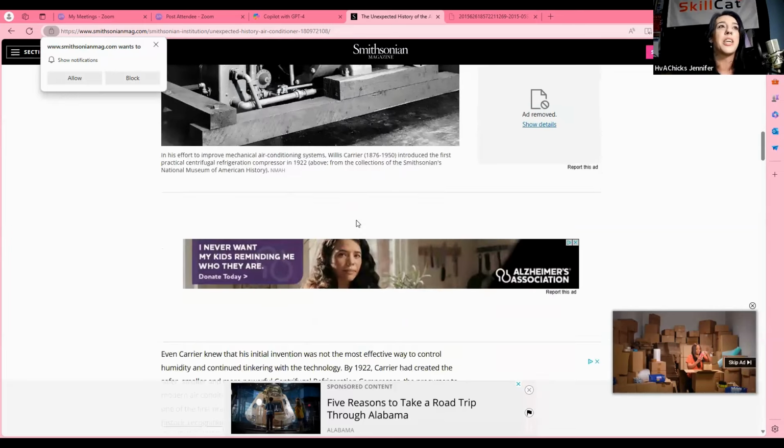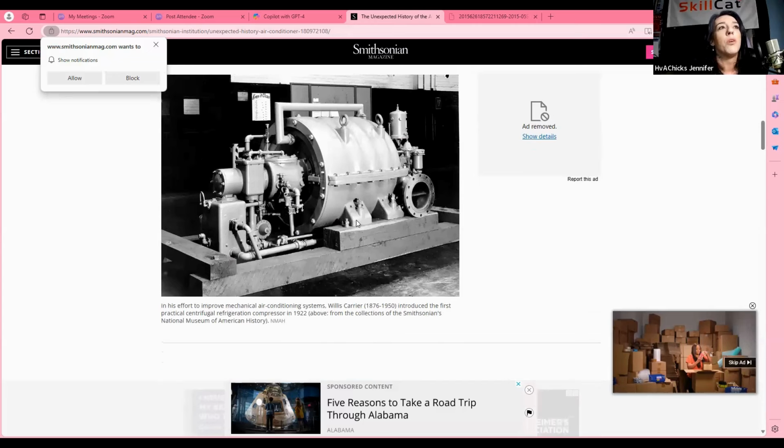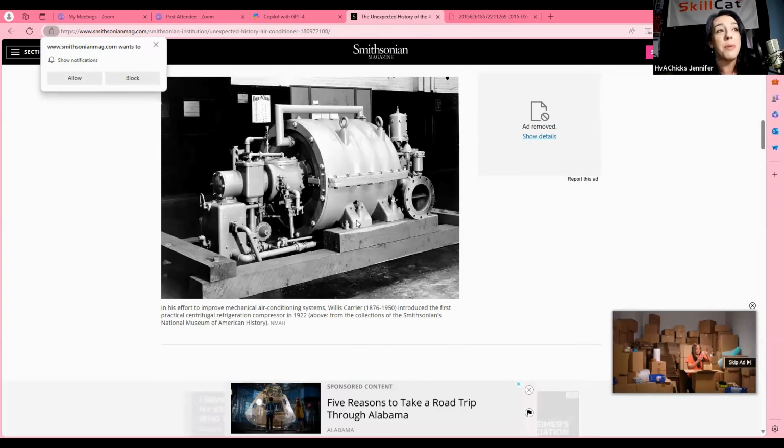So this is a picture of it. And I just wanted to show you guys kind of how far we've come. So it's funny because this is, for lack of a better word, a hydronic system. And when you look at it, it looks like an industrial boiler. It doesn't look like an air conditioner, right? But that's exactly what it is.